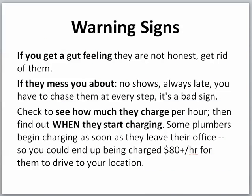Other warning signs: trust your gut instinct. If you get a gut feeling that they are not honest, get rid of them. And if they mess you about by not showing up or always being late, then just chase them away. You do not want to be dealing with people like that at all. And check to see how much they charge per hour, and then find out when they start charging, because some plumbers will begin charging as soon as they leave the office, and you could end up paying extra for their travel time.